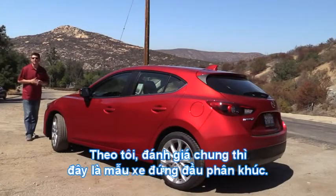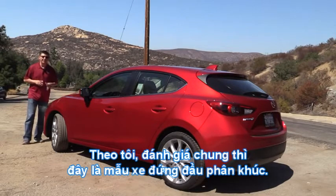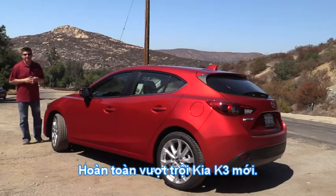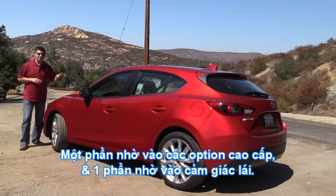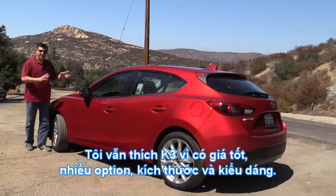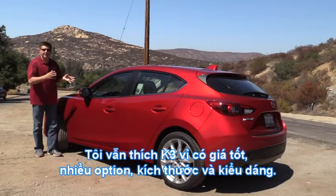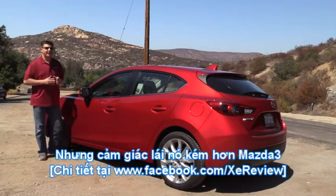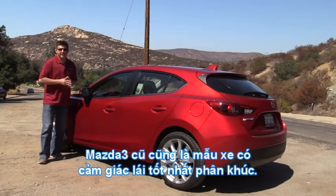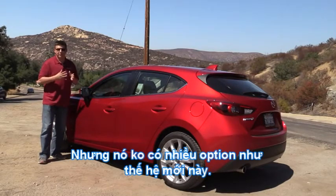So where does that place the Mazda 3 in terms of the competition? Well, that's a very good question. I would call this the current leader in the compact sedan segment, easily beating the current generation Kia Forte for a number of reasons. Part of that has to do with the luxury options available in the Mazda 3, but also the handling performance. I like the Kia Forte because of its overall value proposition and the overall luxury items on the inside, its overall size and style, etc., but it's not the best handling or the best feeling vehicle out on the road. The former Mazda 3 was the best handling and best feeling vehicle out on the road, but it didn't deliver any of those luxury features that I personally like.